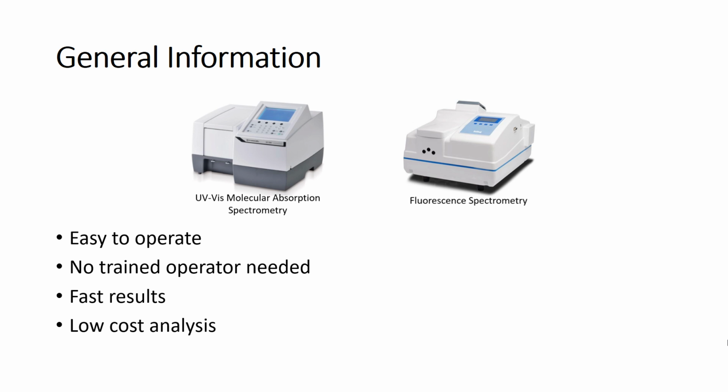So why did we choose these methods? These instruments have simple working principles and are easy to operate. They don't require long training times and analysis can be performed quickly. Moreover, since these instruments do not require additional equipment like cooling or flame generation, the analysis can be performed cost effectively.